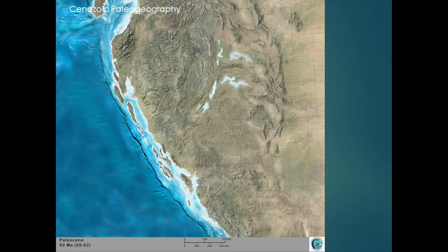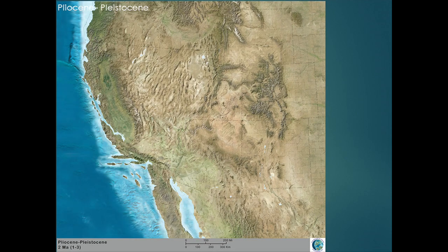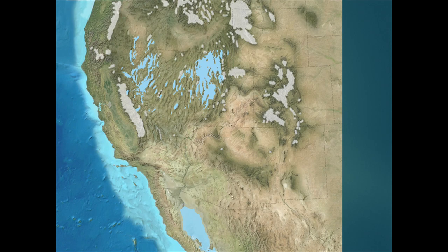Okay, one more time. See the extension of the basin and range? So that's why that one series of maps I showed you, those palinspastic maps, are so important. That's how I can do that. I can follow the details of that.